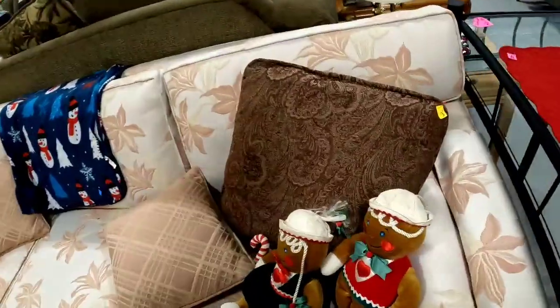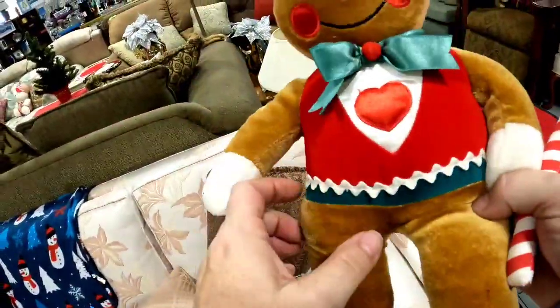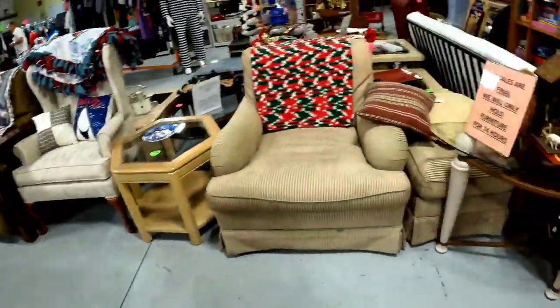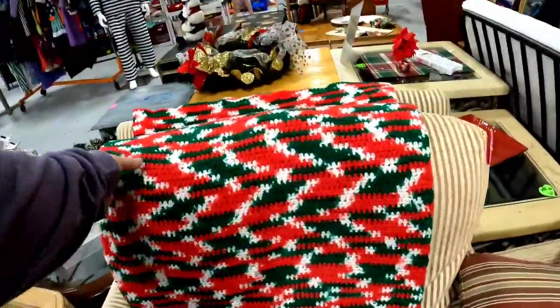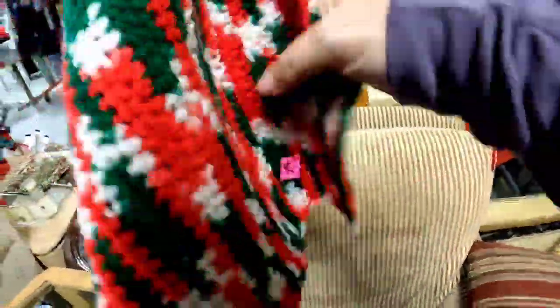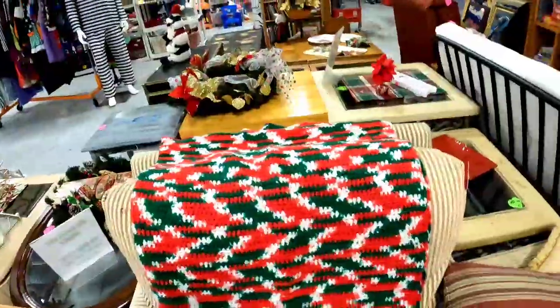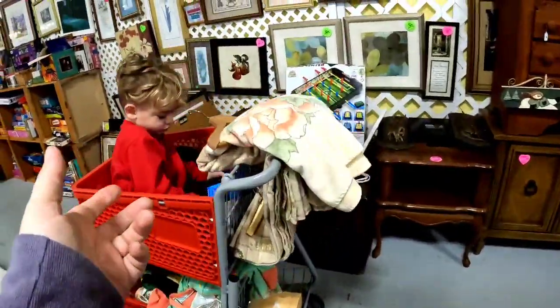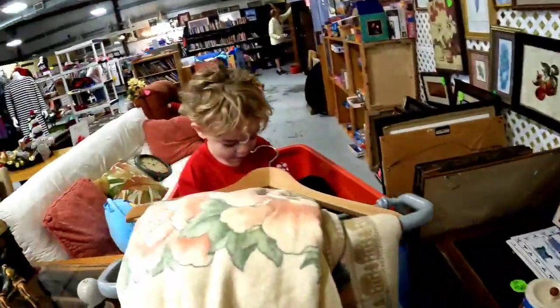Now, I did see these two gingerbread plush, and I was on the fence about them. They were only $1. I did end up looking them up later. They sell for about $20, so it would have been about $4 into $20. And this is just perfect for Christmas. It was only $2.50, but I did decide to leave it there. Again, sometimes I don't know why I am leaving or not leaving.